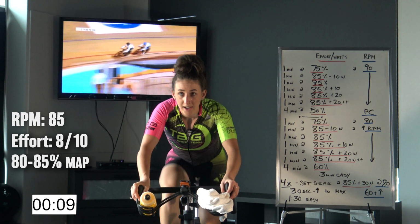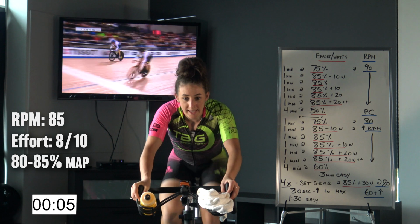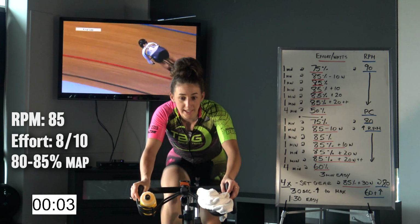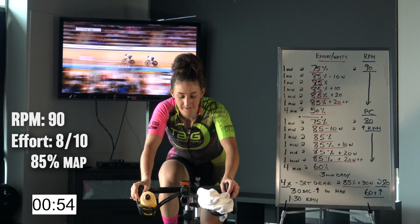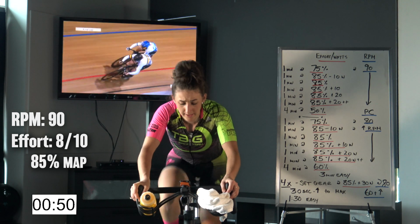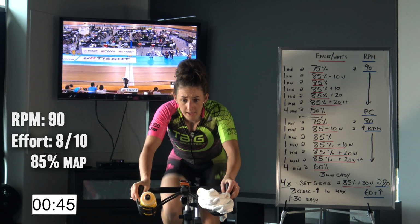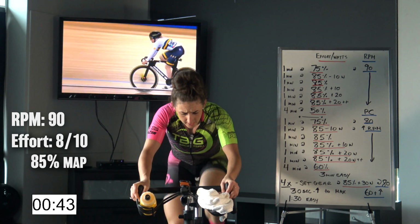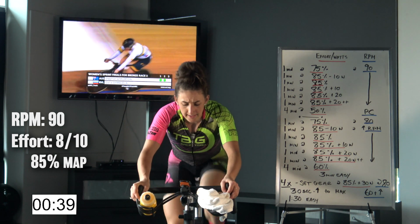Okay, get ready. Our next build, we're already there. 1 minute, 85% with your cadence. In 3, 2, 1, let's go. That effort goes up, cadence goes up. Gear stays the same. You'll probably be in the 90s at this point.